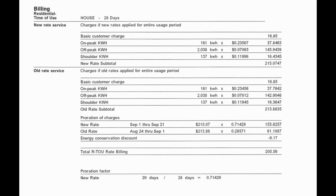This month we've had a rate change. They prorate the bill a certain number of days on the new rate and a certain number of days on the old rate. In this case, of the 28 days, 20 days were on the new rate. The new rate is 23.50 cents per kilowatt hour on peak, 11.996 cents per kilowatt hour shoulder, and 7.063 cents off peak.